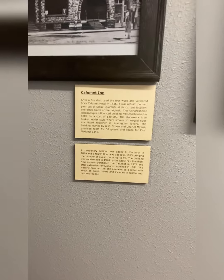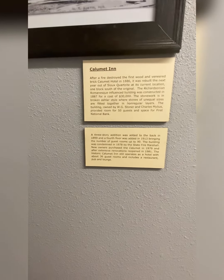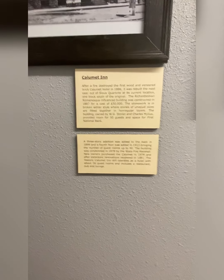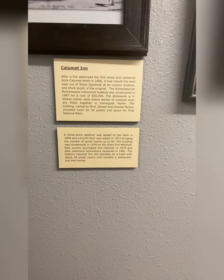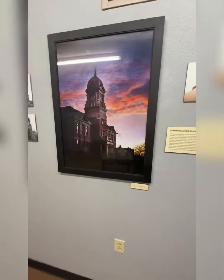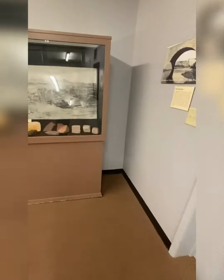A three-story addition was added to the back in 1899, and a fourth floor was added in 1913, bringing the number of guest rooms up to 90. The building was condemned in 1978 by the state fire marshal. New owners purchased it in 1979, and after extensive renovations, reopened in 1981. Now has 36 guest rooms. And look at that photo, that's pretty. From the quarry.